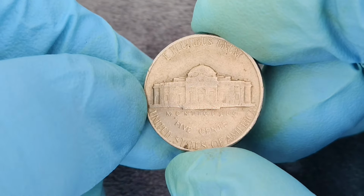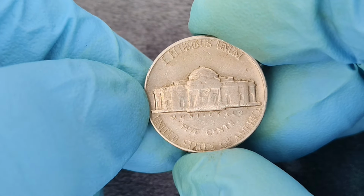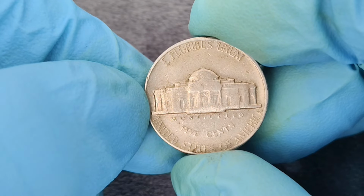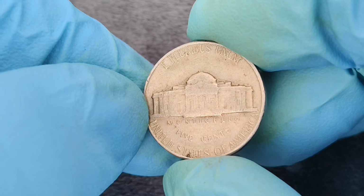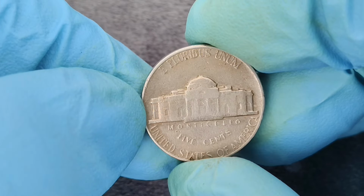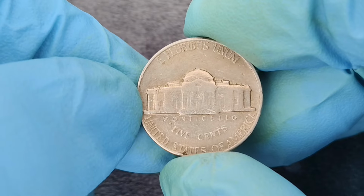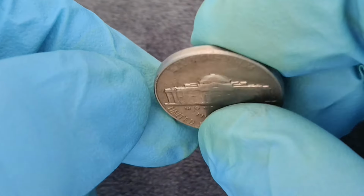Condition is crucial when it comes to coin collecting. The term extra fine means this coin shows minimal wear, with clear details and smooth surfaces. In numismatic terms, a well-preserved 1969 Jefferson nickel without a mint mark is considered rare. While millions of these coins were minted, finding one in extra fine condition is a challenge. As collectors seek quality over quantity, this particular nickel stands out.